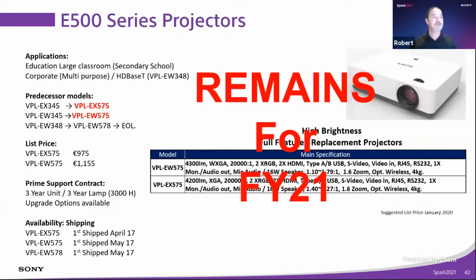The last ones, but one remains, or two remain, the EX575 and the EW575 are the only two models that remain for the end of this fiscal year. And then they will be end of life, which means that Sony, as a manufacturer of 3LCD and laser projectors, will no longer be offering lamp projectors in the market. Okay, we are going fully laser.